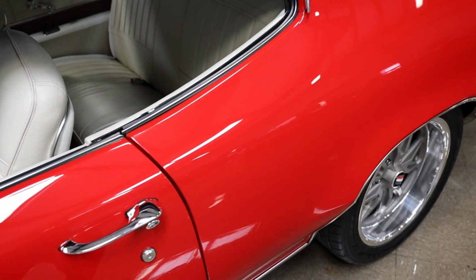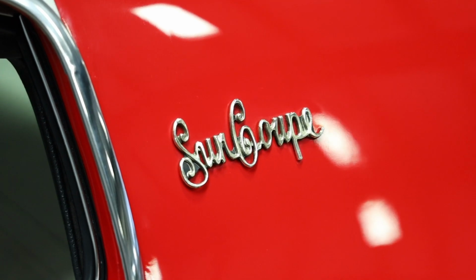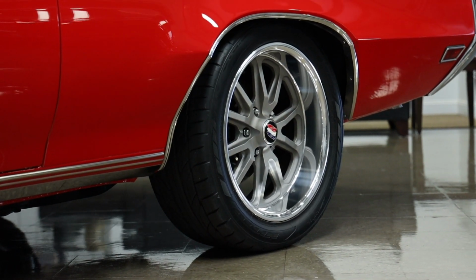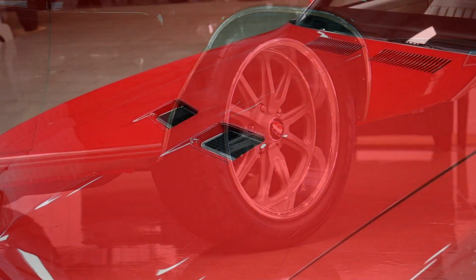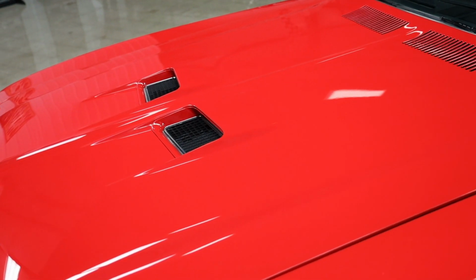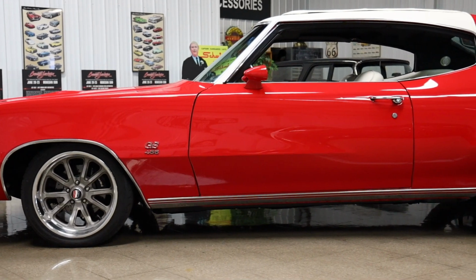It's a really, really sexy hood. It has black vents toward the front with the two nice bulges, just a really good looking hood. They also added the rear GS 455 spoiler in the back, which really looks nice as well. And then again, they painted the car in its original color, which was fire red.